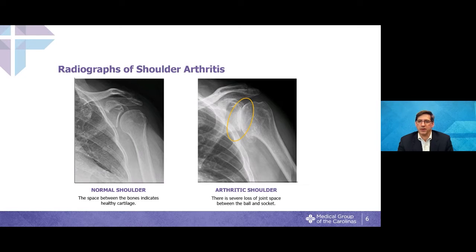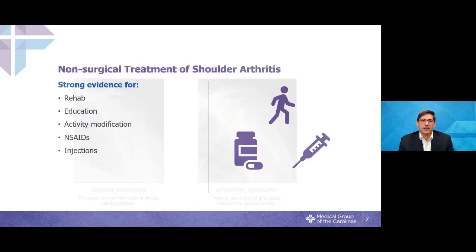So they're able to wash, bathe, feed themselves, they're even able to work, and they have very few symptoms with it. I've had many weightlifters who come in with an x-ray that looks just like the one on the right. And again, they're quite functional. So just because you have arthritis doesn't mean you can't live a productive life.